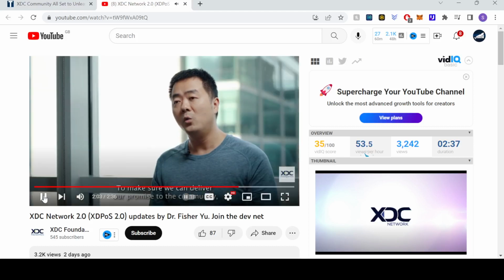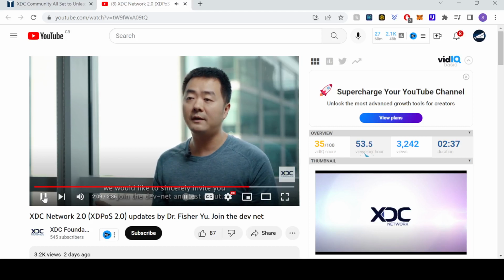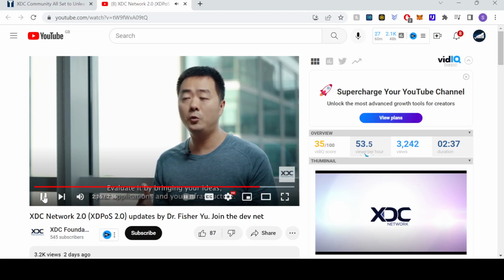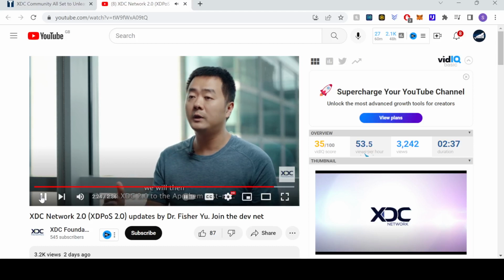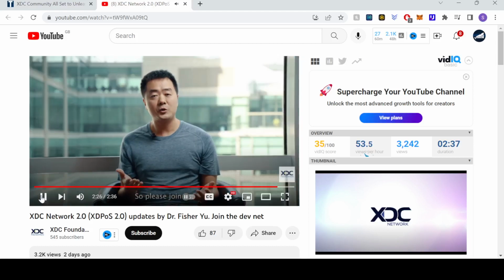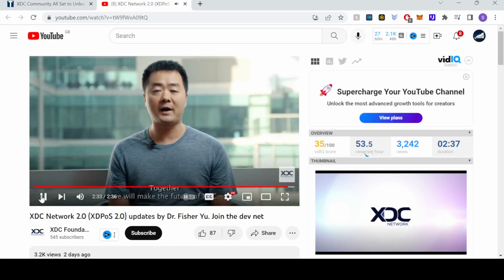To make sure we can deliver our promise to the community, we would like to sincerely invite you to join the DevNet and test it out, evaluate it by bringing your ideas, your applications, and your infrastructure. After the DevNet evaluation is finished, we will then launch XDC 2.0 to Apothem testnet. So please join us, join the DevNet, evaluate it. Together, we will make the future of XDC.